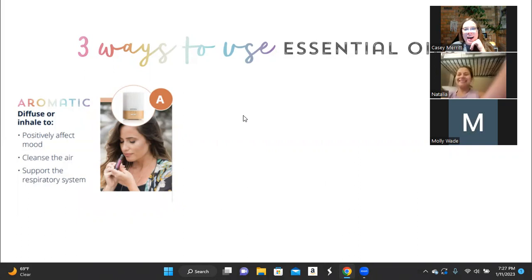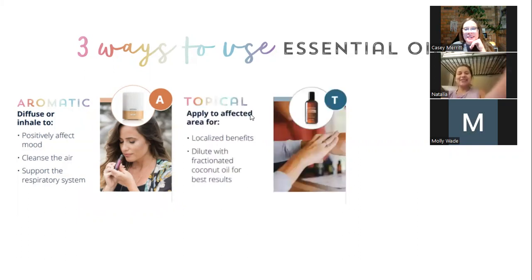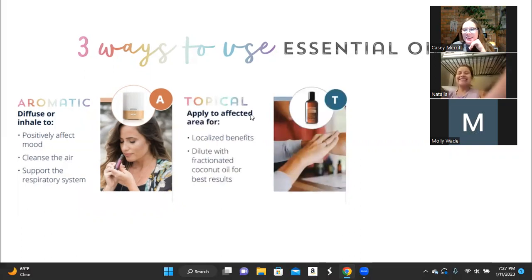All right, so Natalia was ahead of the game on this one. This was topical use is the second way to use the oils. And this is where you're going to be actually applying it to your skin or wherever your affected area is for those localized benefits.